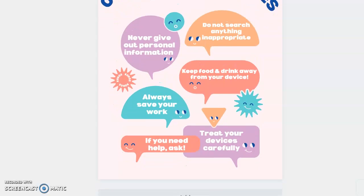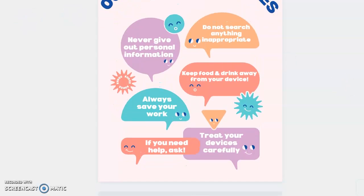Our next one is to keep your food and drink away from your device. This is pretty obvious. We don't want anything spilling or landing on your computer that could make it short circuit, that could just make the key sticky, whatever it may be. So, to avoid that, we are just going to keep all of our food and drink away from our devices.